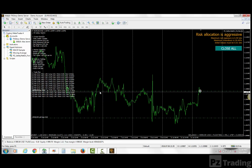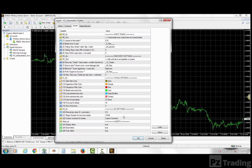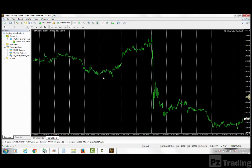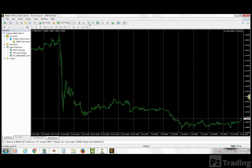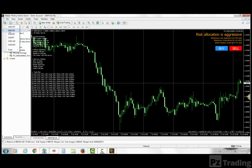It is important to mention that the expert advisor only manages one trade at a time. You can either buy or sell, but you cannot do both at the same time on the same chart. You can, however, execute a single trade on multiple instruments, but you will have to apply the expert advisor on each instrument's chart that you want to trade.